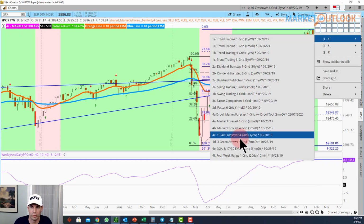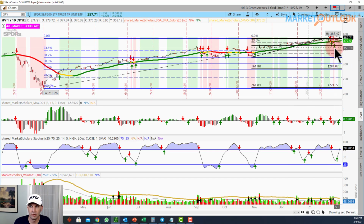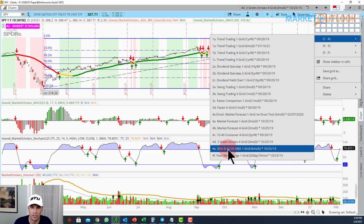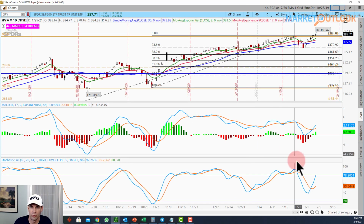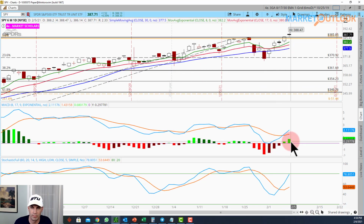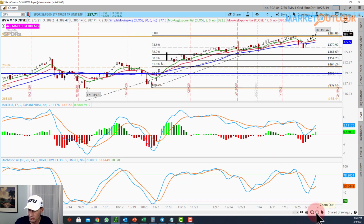Let's take a look at the 3 green arrow chart. Obviously, you're back to 3 green arrows, 1, 2, 3, boom, boom, boom, though on light volume, but still not even average volume actually. And then you look at the 2-line versions, and you can see you're back above the 8-day moving average, which is back above the 17. The histogram is rising.